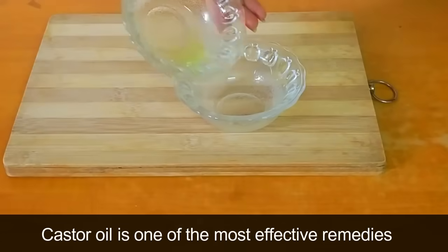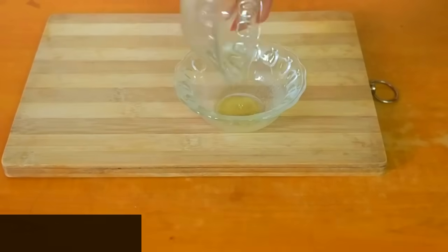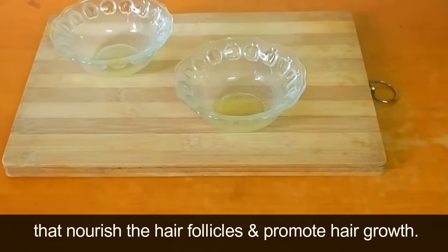This oil is one of the most effective remedies to boost the growth of your brows. It contains protein, vitamins, and antioxidants that nourish the hair follicles and promote hair growth.